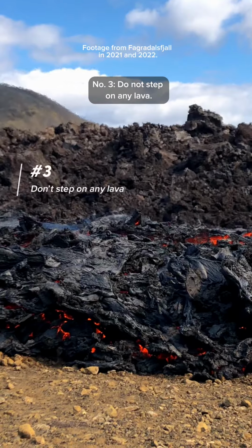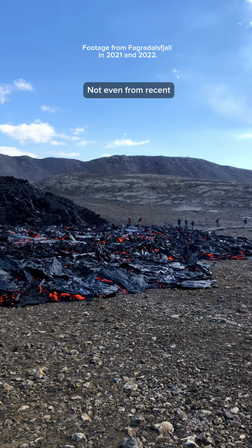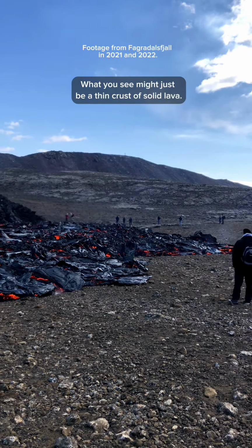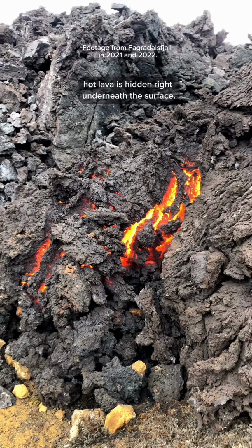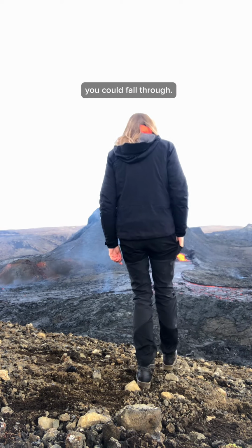Number 3. Do not step on any lava, not even from recent previous eruptions. What you see might just be a thin crust of solid lava. There's a risk that boiling hot lava is hiding right underneath the surface. If you step onto the lava, you could fall through.